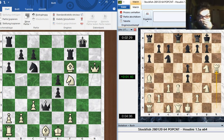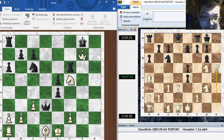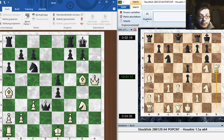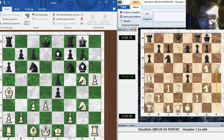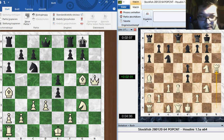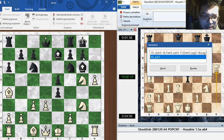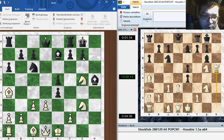Because of that. And this is disgusting. Because if you take, you get mated anyway. So why did Houdini give up a whole piece? 2 pieces for a rook. Rook takes, queen takes, bishop takes, bishop takes. This is the only option. You could go bishop takes knight immediately, actually. Or you can just leave it there. No, you kind of have to take the rook. Take the knight and take here.